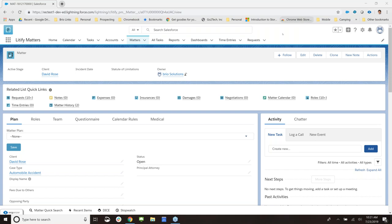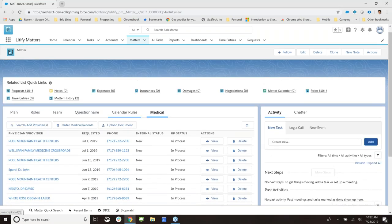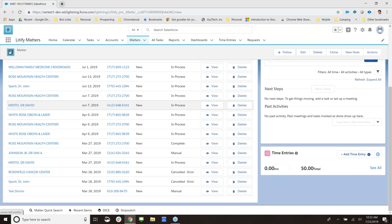And so you'll notice that on this Litify screen, which should look familiar to most of you, there's an additional tab here called medical. And this medical tab is the interaction between Release Point and Litify. If you are interested in ordering records for a particular matter, you just click into the medical tab. Once you're in the medical tab, you see a series of buttons on the top that lets you interact with Release Point in various ways, as well as a listing of all of the orders for medical records that you have for that matter.